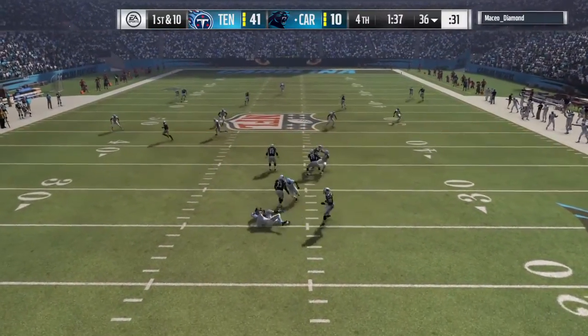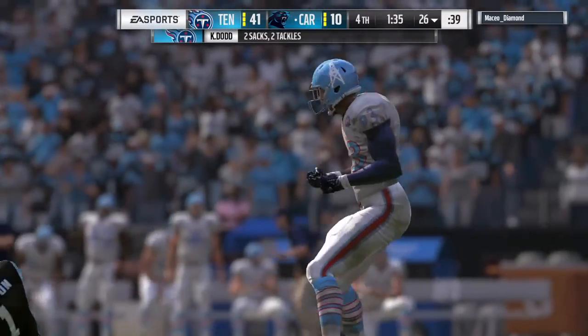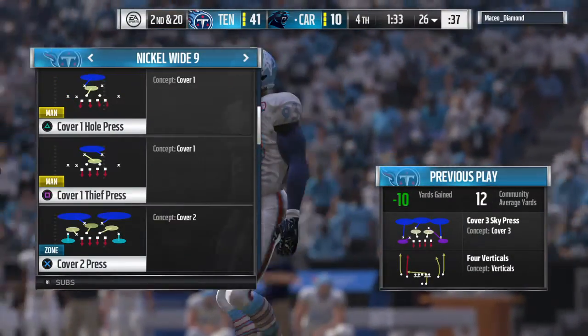Get it done. And no escaping this time as he'll go down. They got him for a sack.